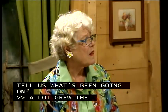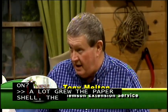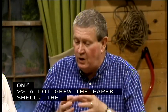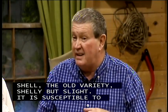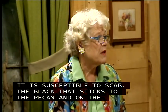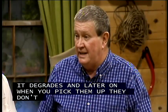Schley. Yeah. And it is a paper shell, and it is very, very susceptible to scab. And that's what this black fuzz mold is. That's right. And the whole of the pecan will turn black and kind of stick to the pecan. Then on the inside of it, it degrades, and when you pick them up, they don't have anything in them. And a homeowner's just kind of up the creek because you can't spray a pecan tree. That's right. They're just too big.